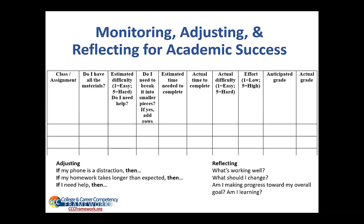Now, down here at the bottom, we see a few more things that can go into this plan. We see adjusting, again, using those if-then statements. So if you want to know more about them, watch the session before this one. And then over in reflecting. Now, those first 2 reflection questions, what's working well, what should I change? If we were only monitoring that actual grade, assignment completion and grade you got, we won't be able to answer those 2 questions. We need this other information to know what is actually working well and what should be changed.